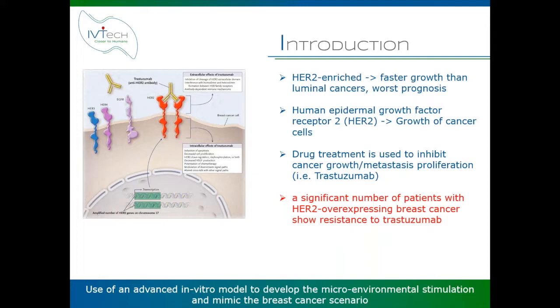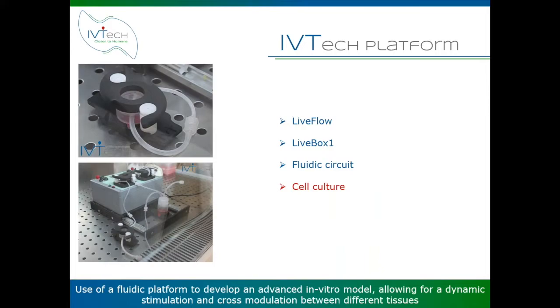So the researchers at Fondazione Pisana per la Scienza, a famous research institute in Pisa, Italy, have studied this scenario using an advanced in vitro model. This was the platform that has been used. It is provided by IVTech, but I will introduce the technical details in the second part of the presentation. However, the platform is composed of a peristaltic pump called the LiveFlow, and a cell culture chamber called the LiveBox1, where we are going to place the cells. We have a fluidic circuit in order to let the medium flow in this setup in order to expose the cells to a dynamic environment.